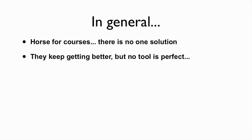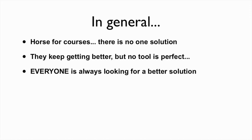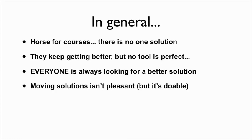In the funnel pages and the page creation, those tools are more perfect than these tools are. And everyone is always looking for a better solution. Everyone's asking each other, who are you using for a mailing list host? Who are you using for a shopping cart? Who are you using for affiliate management? Everyone's always looking for a better solution.